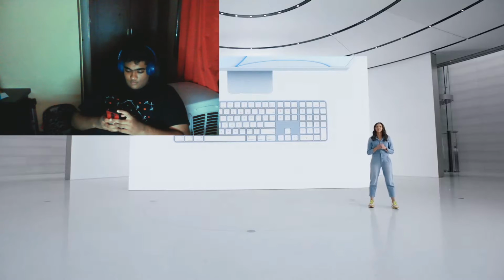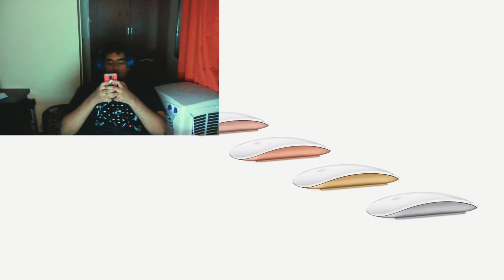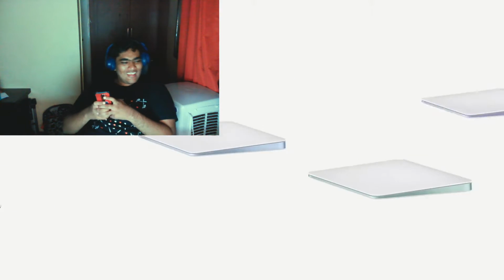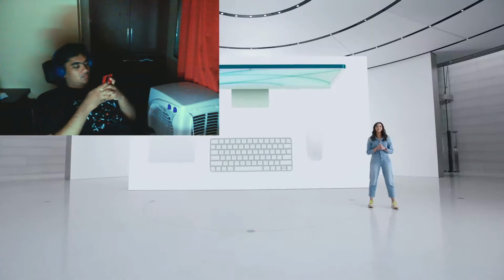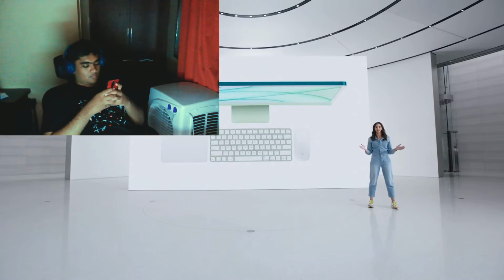And there's a Magic Keyboard with Touch ID and a numeric keypad too. Magic Mouse, loved by iMac users, now features color-matched aluminum. And Magic Trackpad, still by far the industry's best, has a refined shape to match the new keyboard. These new accessories complete the system and bring even more capability to iMac.